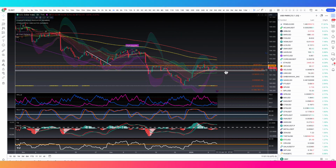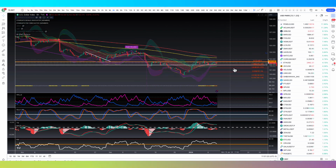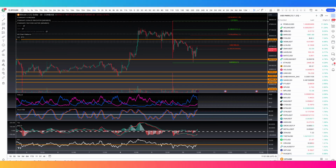So coming back down and breaking 102 will bring us down much further to retest back at 101 and potentially even 100.5 again, these lows. And if we break that, we could be on the precipice of going lower than 100, which in my opinion would be rocket fuel for crypto. So then let's look at Bitcoin.